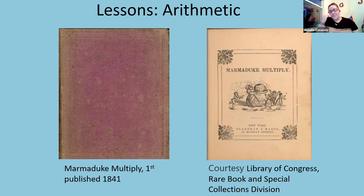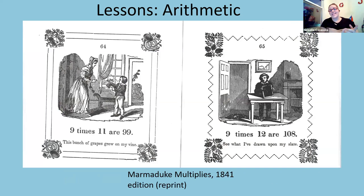So the fact that reading was so important for you to learn everything else back then, we still have that, but students don't really see the multiplication tables until second or third grade. Back then they were learning this when they were really, really young. And this is one of the books they would use. 9 times 11 are 99. This bunch of grapes grew on my vine.